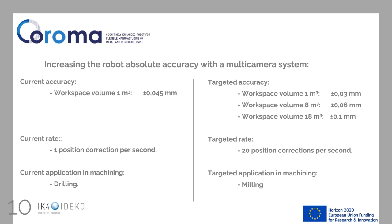In the near future, improvements in accuracy are expected. In 1 cubic meter, the objective is to reach 30 microns. In 8 cubic meters, 60 microns, and 100 microns in 18 cubic meters. The use of field buses and high-speed processing could lead to 20 position corrections per second. This will make the system ready for milling applications.